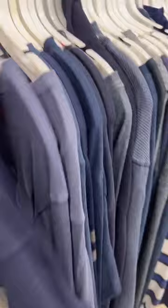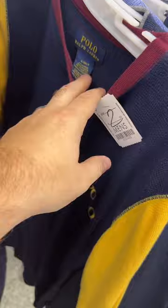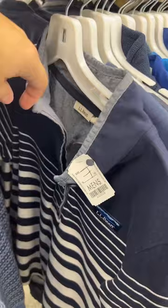Let's go through this section, and then we just got the shorts to go through, and then we're done. I forget again if I went through this. No, I didn't. So, no, I did. Yes, I did. I already went through this one. I haven't gone through this one yet. It's a Polo Ralph Lauren. It's a children's small. Pass on it. Oh, I already did this one too.